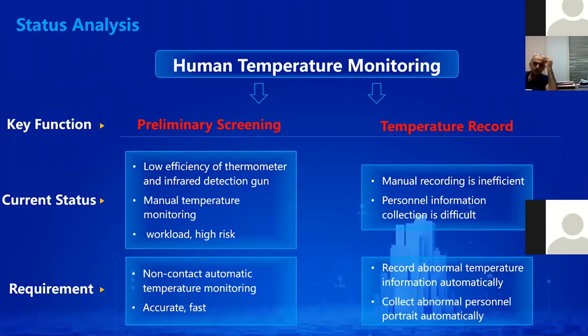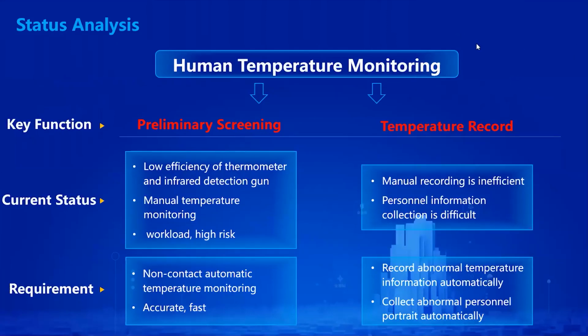So, for the key points of this analysis, the key functions, we will talk about the current status, and we will say that we have the temperature record and the preliminary screening. In the current status, we have low efficiency of the thermometer and infrared detection gun, manual temperature monitoring workload, and high risk.